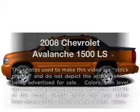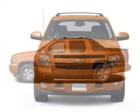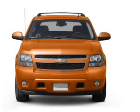I've noticed this 2008 Chevrolet Avalanche. Everything you need under one roof with this great vehicle. With a powerful 8-cylinder engine, the powertrain includes rear-wheel drive, driven by an automatic transmission.